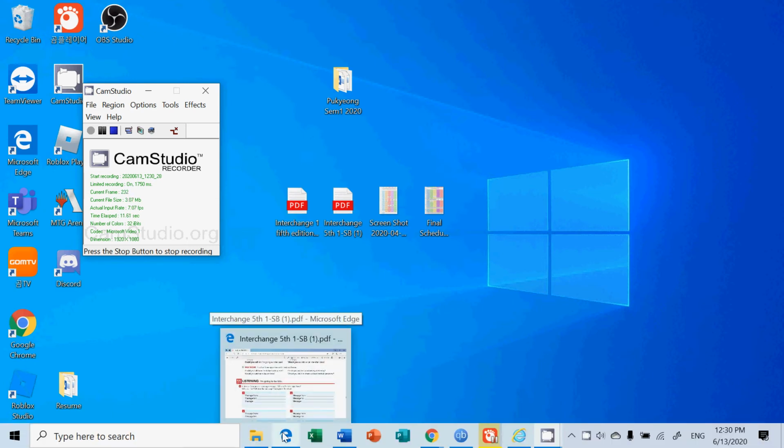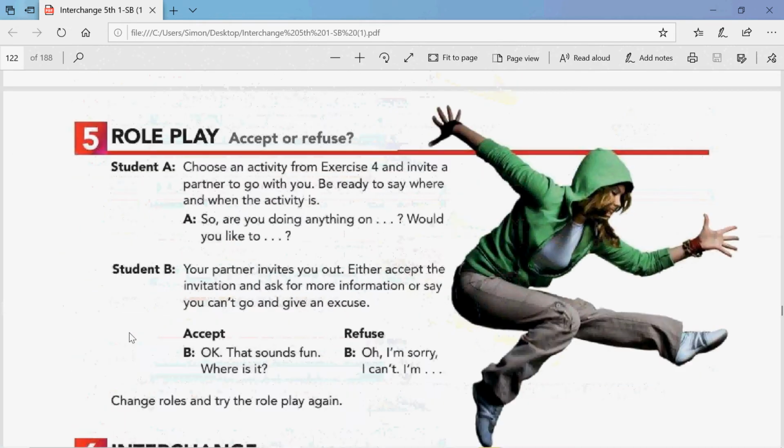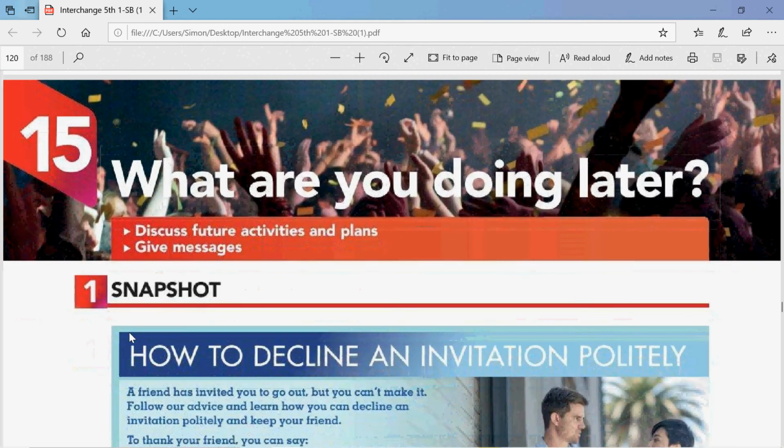In this week's class, we're going to be covering the last unit we'll be looking at: future forms. What are you doing later? And also, if we have time, we'll try to get an exam practice in for the week after.